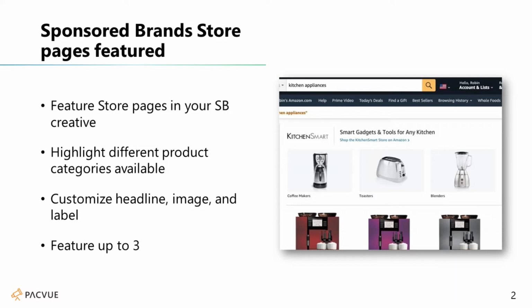In July of 2020, they added the feature for us to be able to do a store spotlight, basically promoting the Amazon store we have and then featuring 3 pages that are located in that store. We're able to highlight different product categories, meaning the pages we have. We're able to customize the headline, image, and label, and we're able to feature up to 3 pages of that storefront.